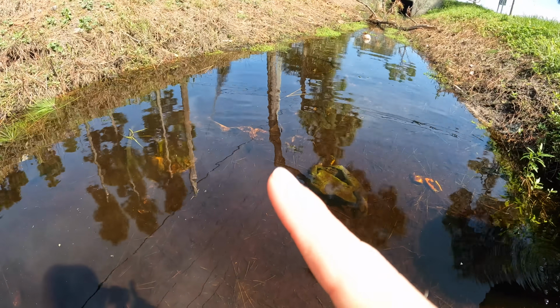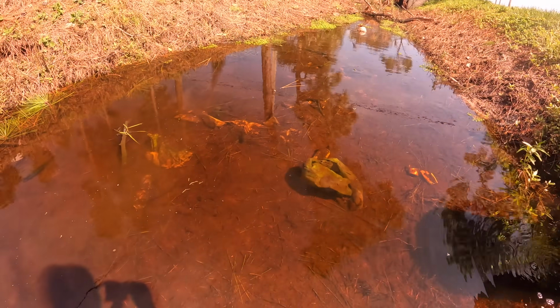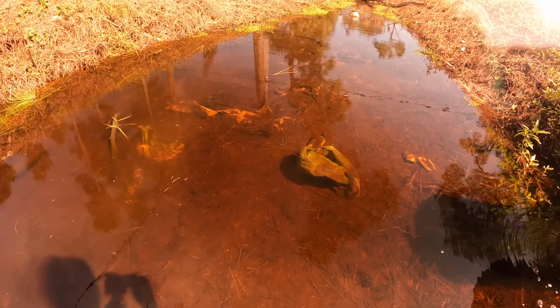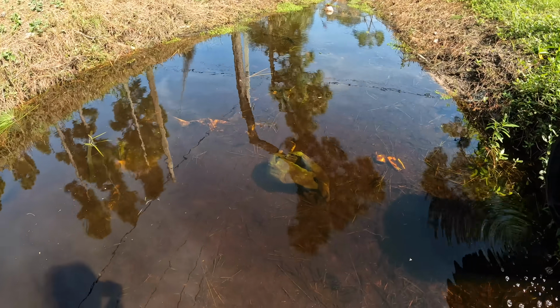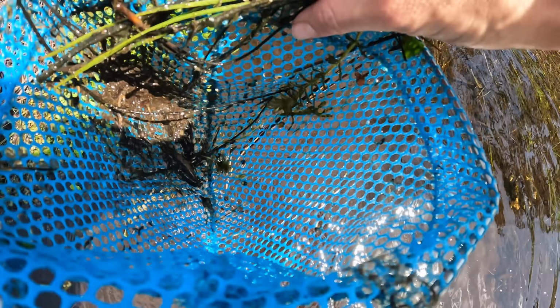The tilapia is right there. It's a baby one. Look at it. Oh my gosh. So cool. I think I need to go get the minnow trap. I got some. Finally.